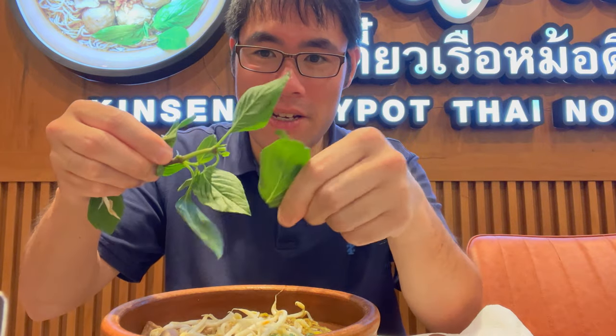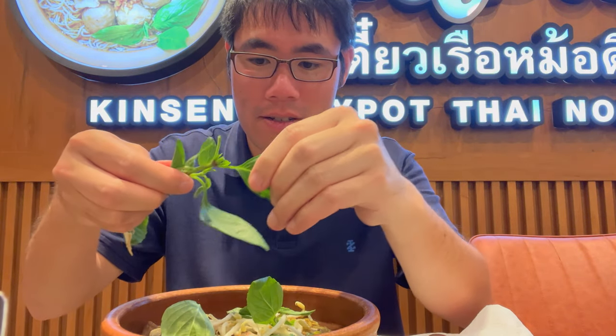But let's try these boat noodles out with the braised beef. Put some bean sprouts in there. Let's put some Thai basil in there as well. Some lettuce. Whoa, that looks good. And I could tell it's a very thick broth.